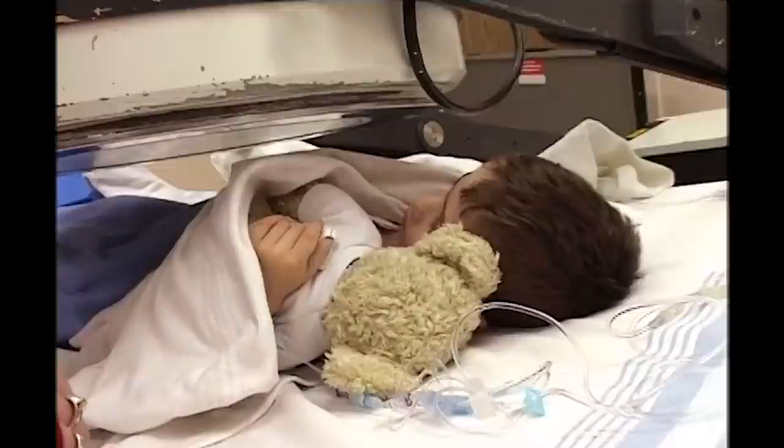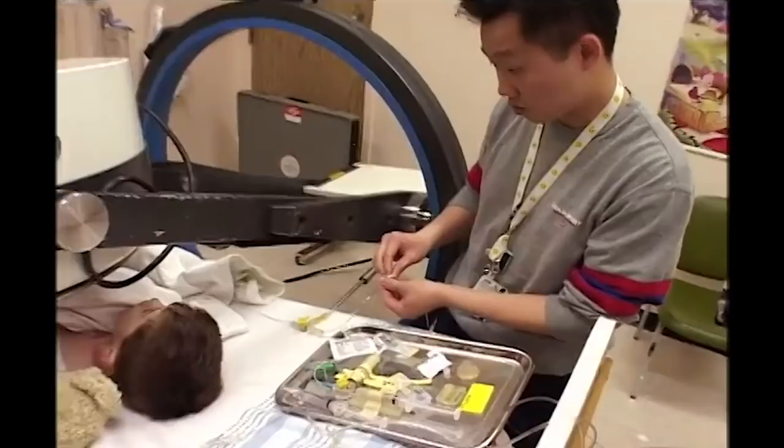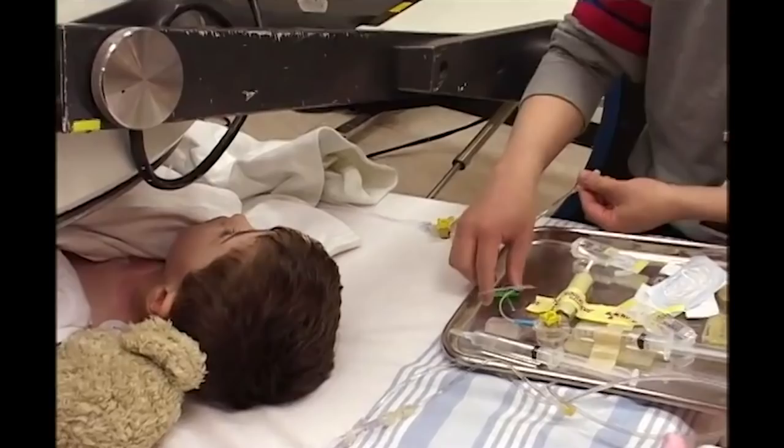It's coming pretty close, all right? But it's not going to touch you or hurt you, okay? It's not going to hurt, okay, John? How much dye are you getting? I'm just going to put this special medicine in so we can look at your kidney, okay? It's not going to hurt, okay? You just have to lie there, okay? We'll do some special pictures, all right?